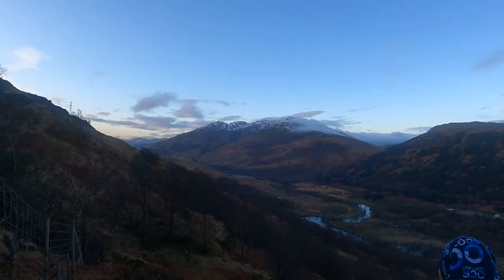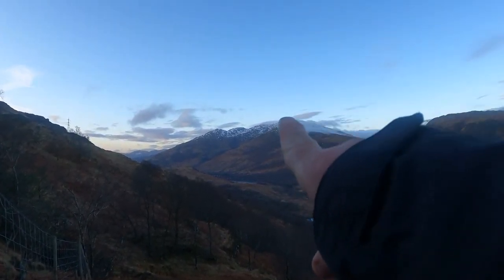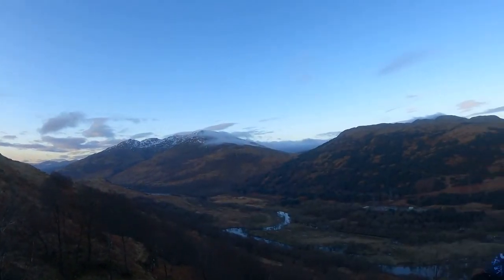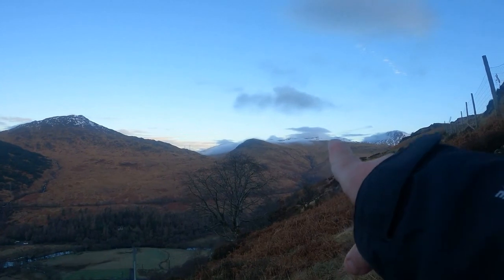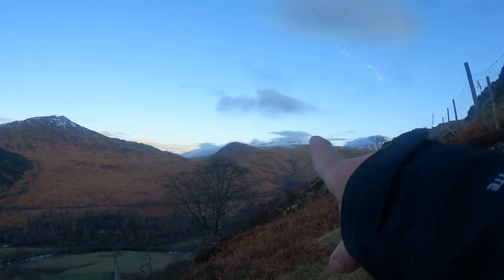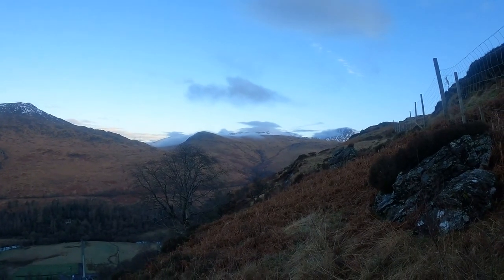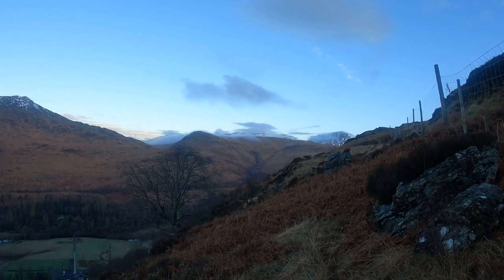Well, welcome back, folks. Right, part of the Arrochar Alps over there. Ben Vorlich is behind those with the snow on it. We were in that vicinity yesterday. And it's still got a lot of snow on them. No, not yesterday, Wednesday I was there, sorry. I gave myself a day off yesterday, which is needed.